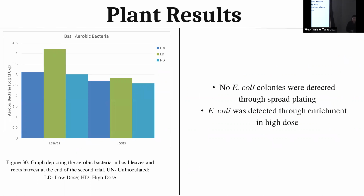So looking at the plant results, after day 30, which was 4 weeks into the experiment, we harvested the plants. We did the same microbial enumeration analysis, which was spread plating and Petrifilm. Figure 30 is the aerobic bacteria population, so we used Petrifilm for that. And we saw that the low dose had the highest concentration of bacteria, highest population of bacteria, and the uninoculated and high dose had pretty similar ones in the leaves, which is on the left side of that graph.